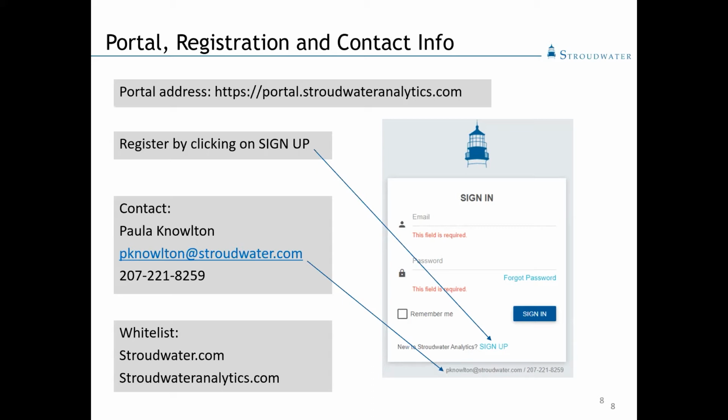We do ask that you contact your IT folks and make sure that they whitelist stroudwater.com and stroudwateranalytics.com so that you are receiving all of the emails, not only from Lindsay and I, but also from our portal that will automatically come out to you.